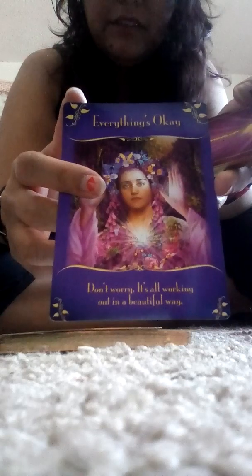And oracle cards don't have as many cards as a regular tarot deck. Also, these are actually a lot bigger than your regular tarot cards, as you can see. They're that wide, this big. Of course, it depends on your hands, but I can hold all of them like this. And I'll probably show you what it looks like compared to a regular deck after showing you these, each one.